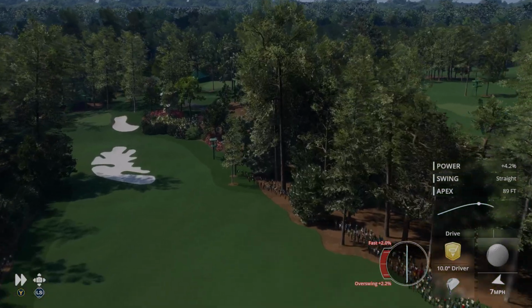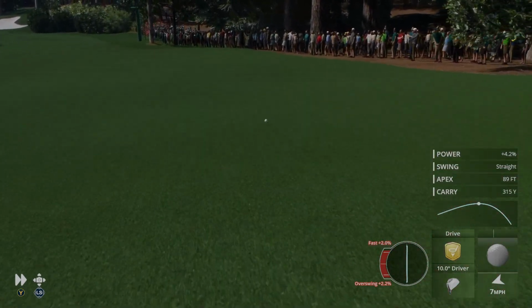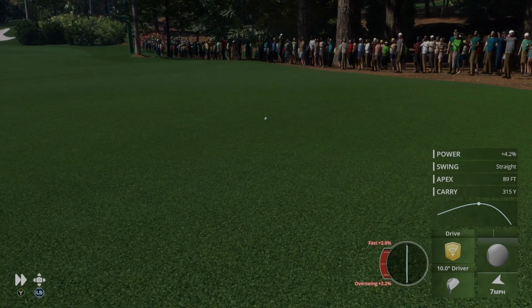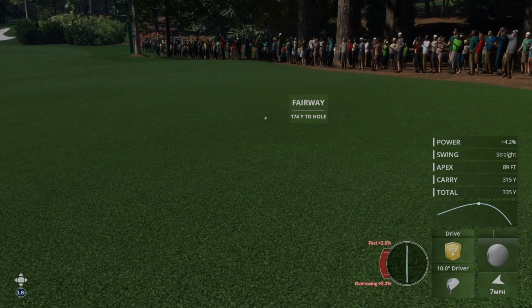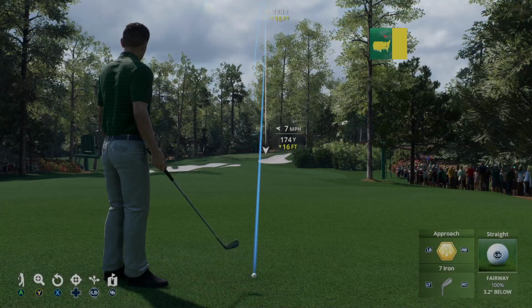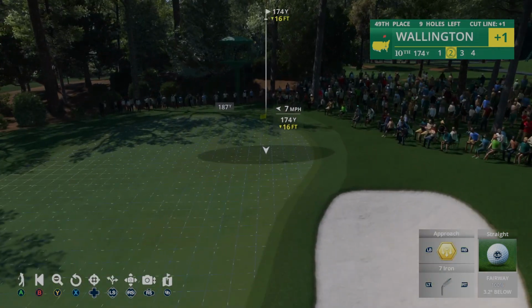Is starting up the right side. And is that going to catch the slope? Yes, it will. Down the hill it goes. Wonderfully done to begin this second 9. Wind coming from his right as he gets set for his second.